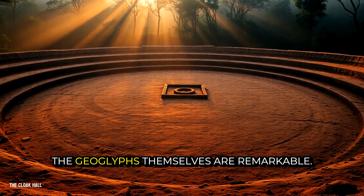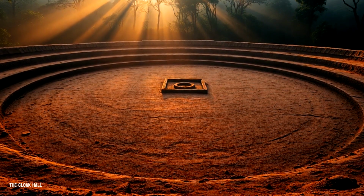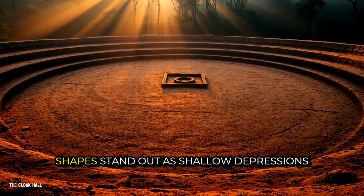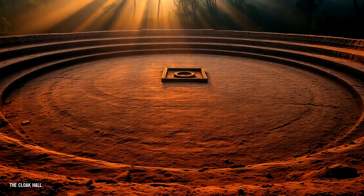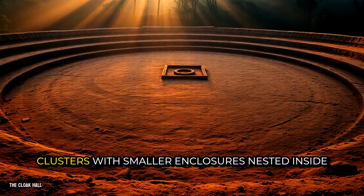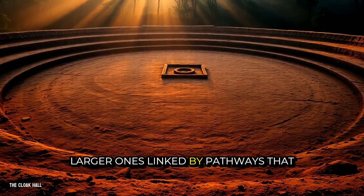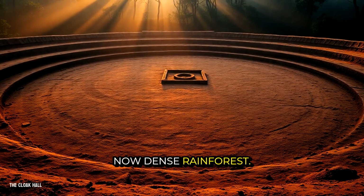The geoglyphs themselves are remarkable. They were created by digging ditches and piling up the earth to form raised embankments, so that the shapes stand out as shallow depressions or low ridges. Many of them are arranged in clusters, with smaller enclosures nested inside larger ones, linked by pathways that run for miles through what is now dense rainforest.